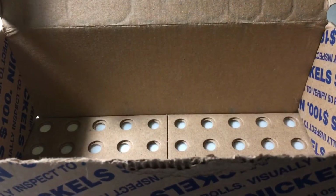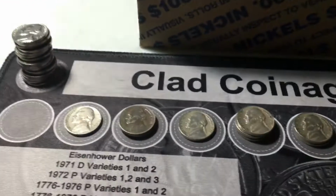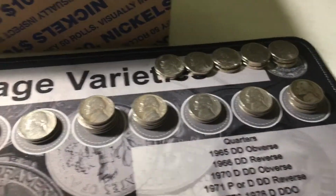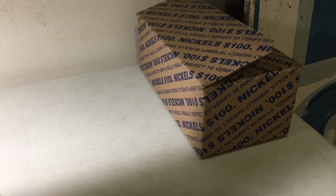That was all the finds for box number 1. I'm going to add another box onto this video since this box didn't really have anything good. Had 9 from the 40s and 20 from the 50s. No foreigns, no silvers or buffaloes, so hopefully there's some good finds in box number 2.